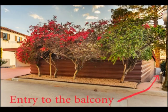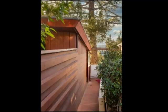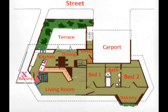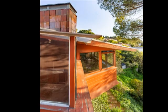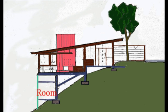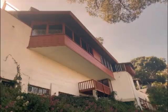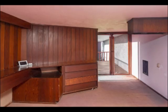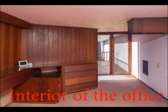There is also a second way to enter the house. A rectangular balcony gives access to a door at the rear side of the kitchen. After John Lautner left the house, 2 rooms were created in the space behind the facade. A storage unit and an office were made below the house. These were additions not designed and approved by John Lautner.